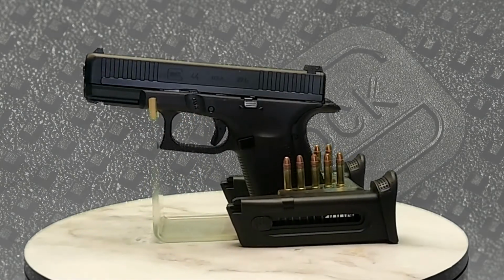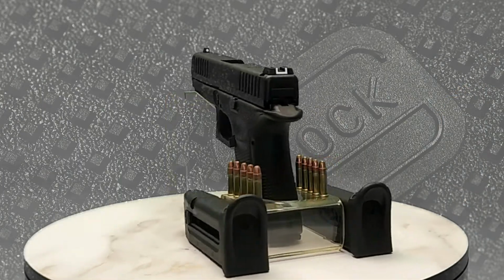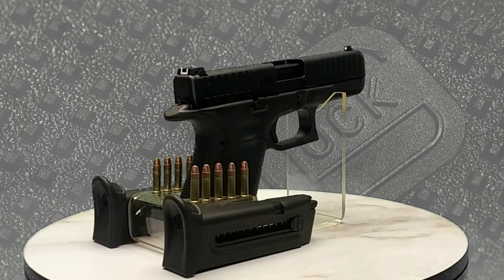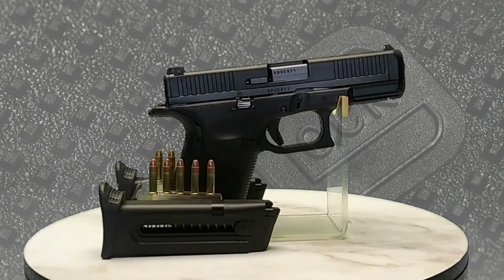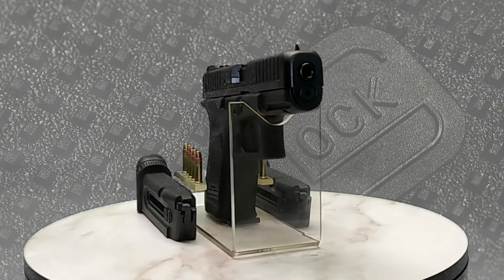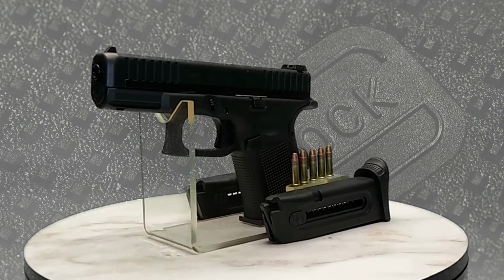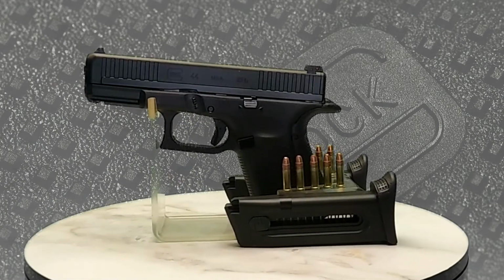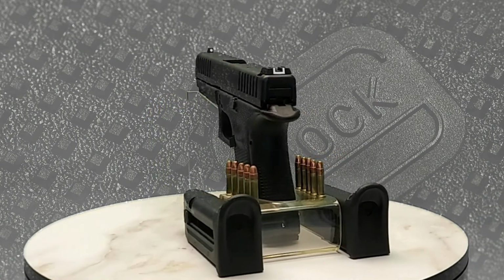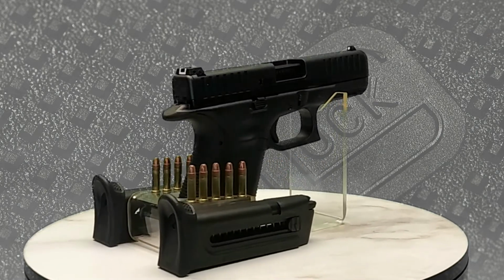Although the G44 is the same, dimension-wise, as the Glock G19, do not think that you can interchange them. They are both 7.28 inches in length and 5.04 inches in height. The G44 is slightly less wide at 1.26 inches. The G19 is 1.34 inches wide. Swapping slides on G44 and G19 frames is a no-go. According to Glock, very few of the internal components are the same between the G44 and G19. Most of the internal firing mechanism is unique to the G44 due to the rimfire caliber.